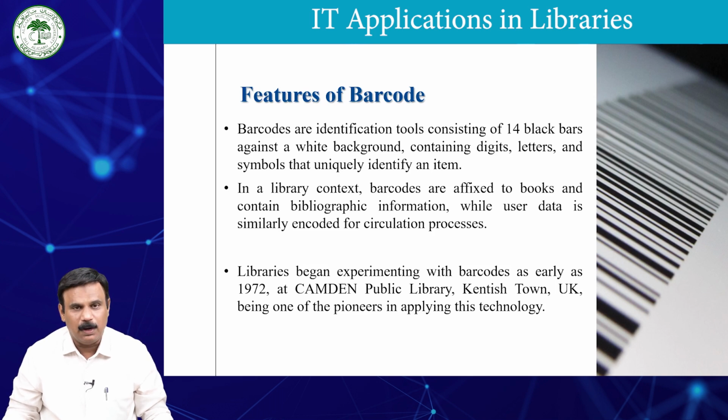So the use of barcodes enhances efficiency at the circulation desk, minimizing errors and improving performance in library operations, thereby saving time for both staff and users. In a library context, barcodes are affixed to books and contain bibliographic information, while in the user membership card you may find user data is similarly encoded for the circulation process.